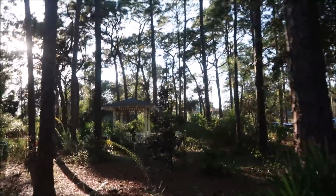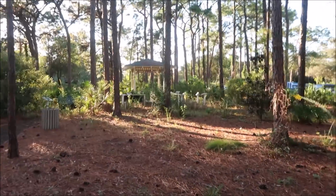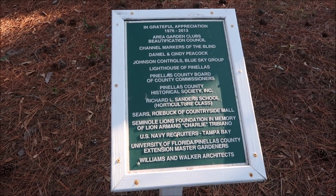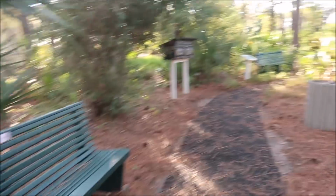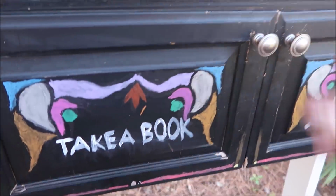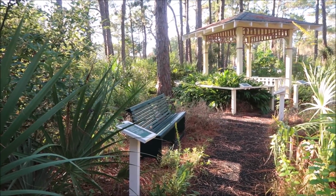All right, so I want to take you back over to the 7 Gables house. Oh wow, guys. Look, it doesn't look like the same gazebo that was in the picture. They don't even have anybody taking care of it out there anymore. Let's see. 1976 to 2013. Area garden clubs. So this was like a garden. They got nobody to take care of it. Take a book, leave a book. Oh, wow. Take a book, leave a book. There's no books. But that's pretty cool. I almost missed this one.